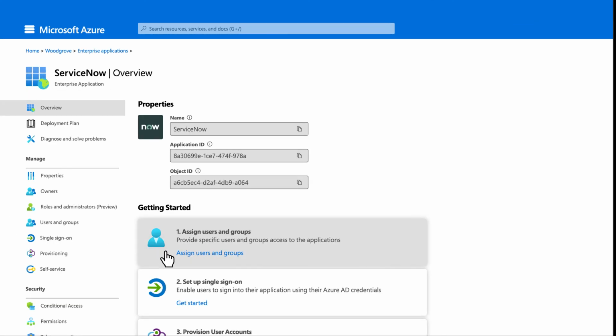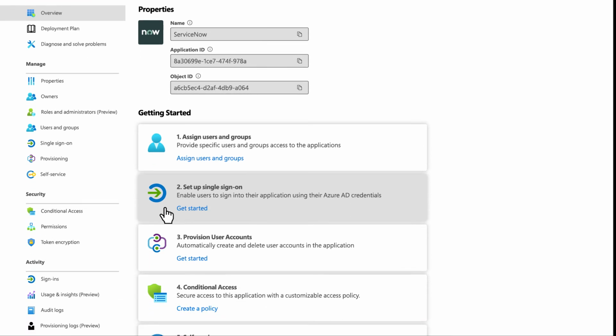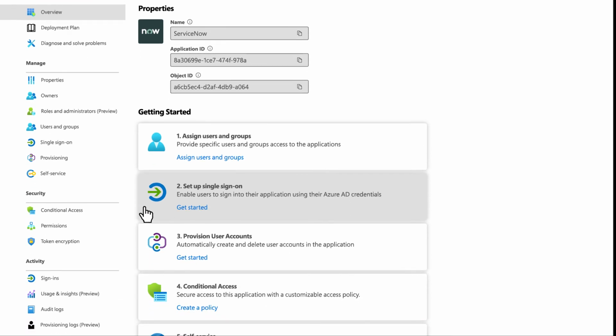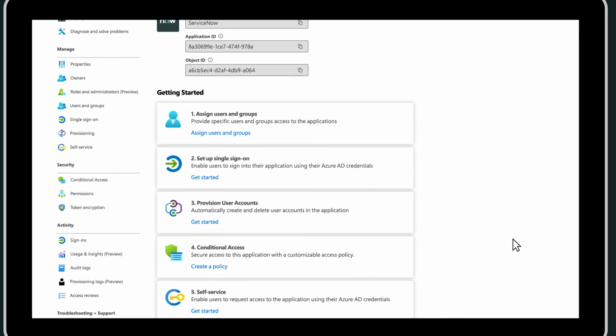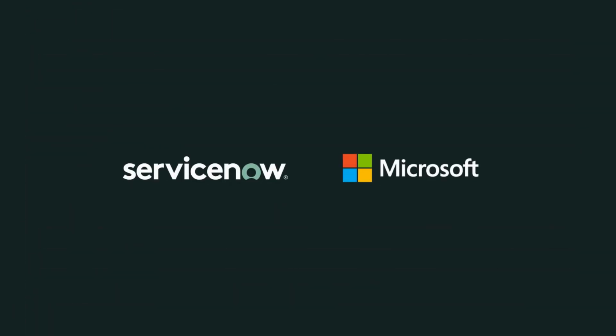Modernize and secure IT services with identity-driven security. Get seamless access with single sign-on to ServiceNow, and apply risk-based access policies for enhanced security. Transform your workflows securely with solutions from ServiceNow and Microsoft Azure Active Directory.